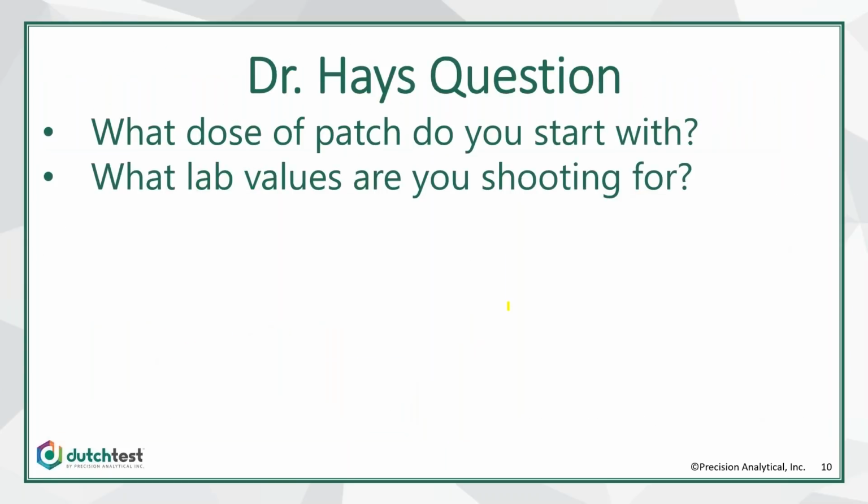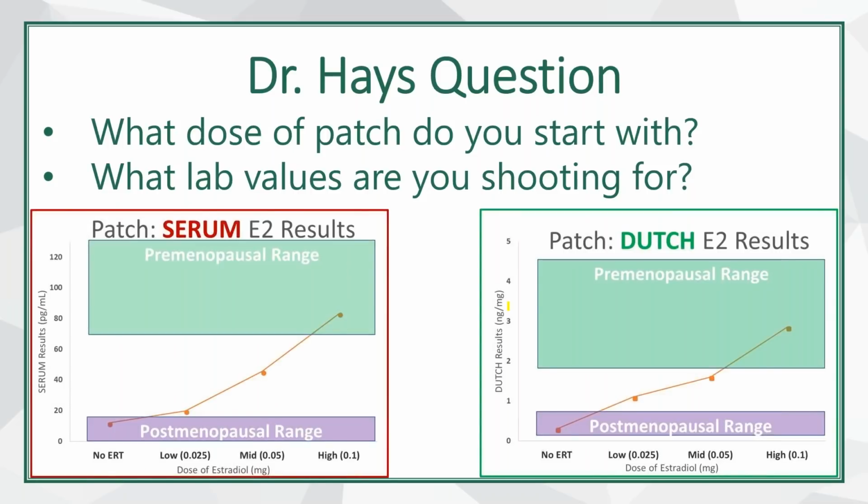So that leads me then to the clinical side of it. For Dr. Hayes, what doses do you use if we're approaching this with patches? What lab values are you shooting for? And I'll put these up on the screen so you can reference them. And I'd also love to just hear what your philosophical approach has been historically to try to figure out where you want your patients and your women to sit as it relates to estradiol.